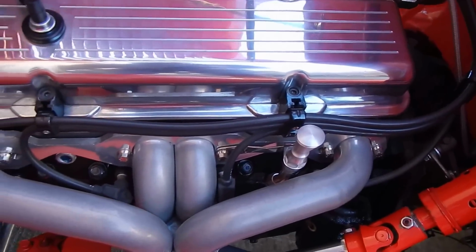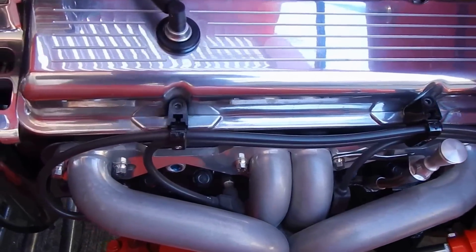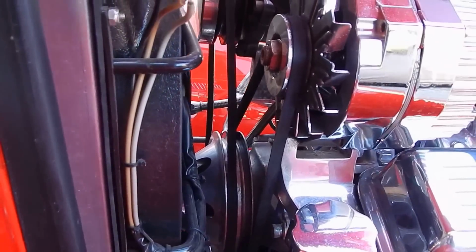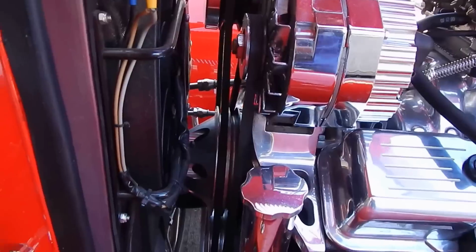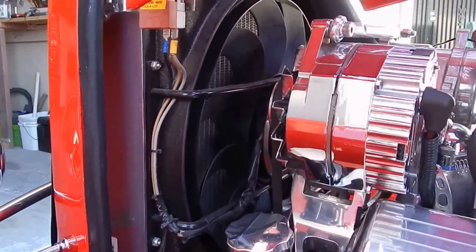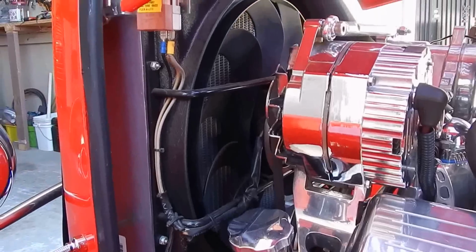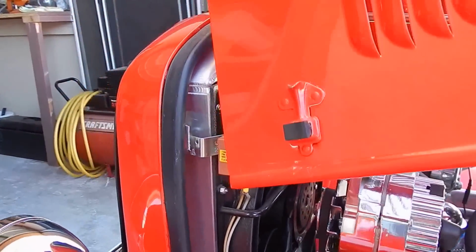Car has very few miles on it. Those are Sanderson tube headers. It's got a billet belt drive right there, billet pulleys and so on and so forth. It is a thermostatically controlled cooling fan. The car does not run warm. A big radiator in it, big aluminum.